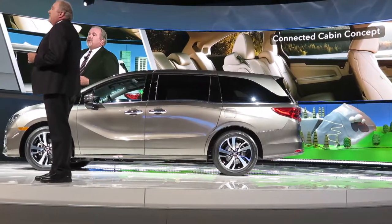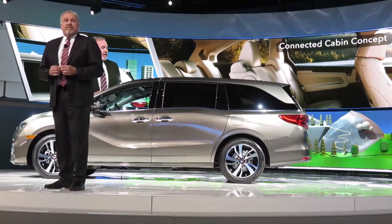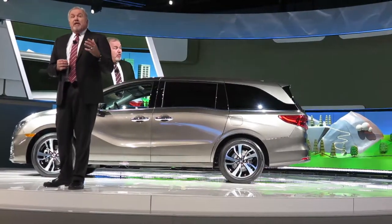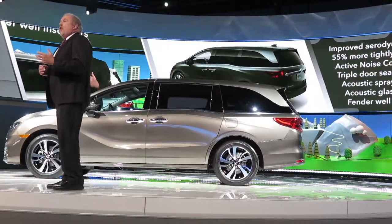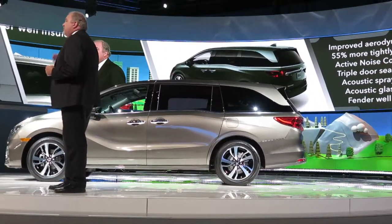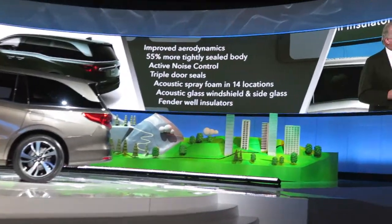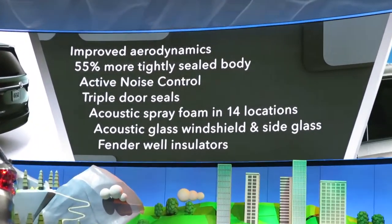But we focused on cabin quietness and really prioritized first to third row conversations. So we loaded up this new Odyssey with a whole host of noise-reducing and defeating features, which you see listed up here, giving Odyssey the outright quietest cabin in the class, bar none.